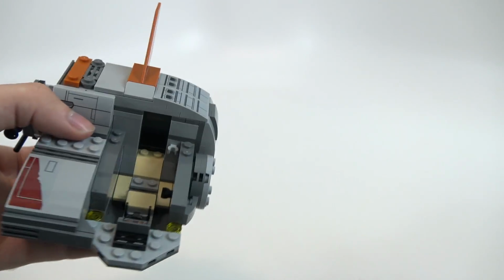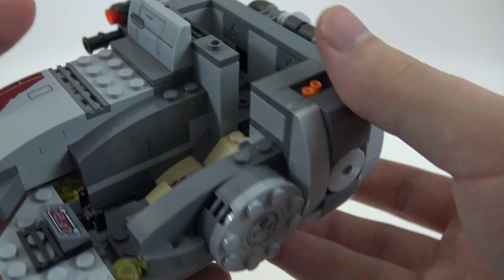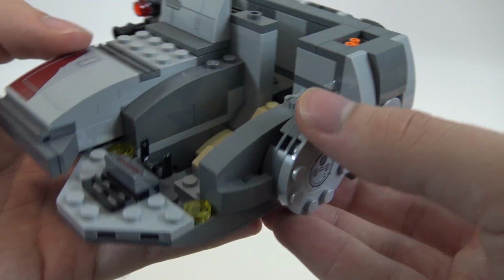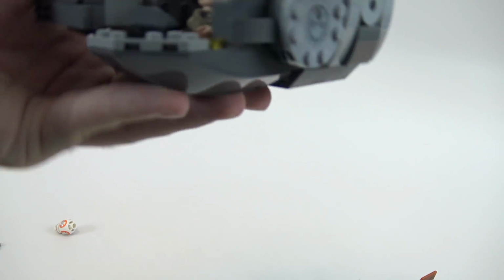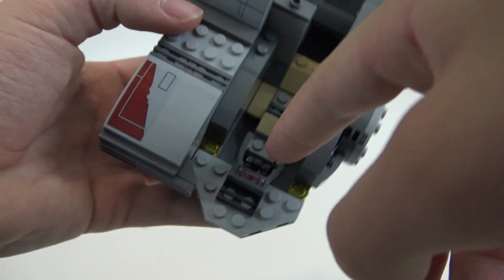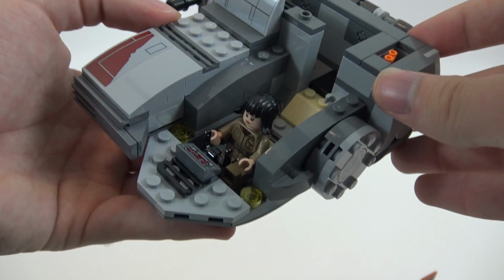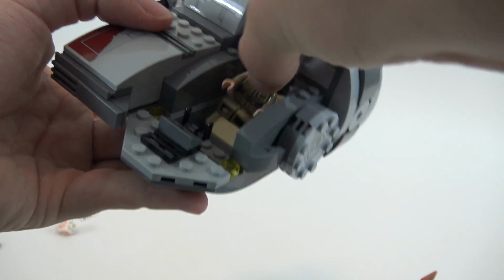Now, if we take off the windshield, and this also comes off as well, it'll reveal quite an interior for this little pod. It's pretty amazing how LEGO was able to pack so many pieces into this. I'll go ahead and take Rose and use her as an example, and sit her in the seat right here. I think I actually missed a piece right there. It might be in my extra pieces. But yeah, so they just sit in like that.